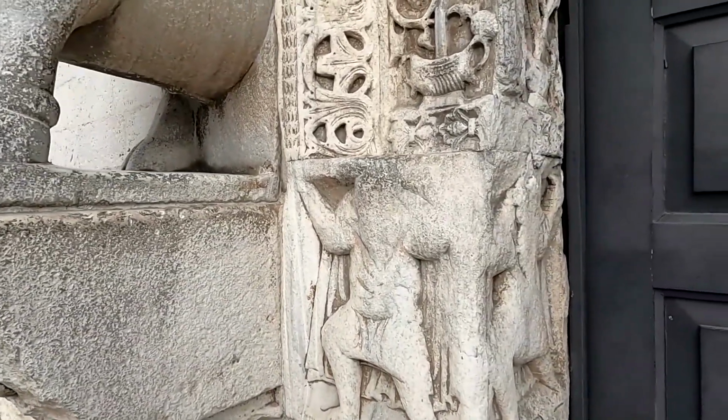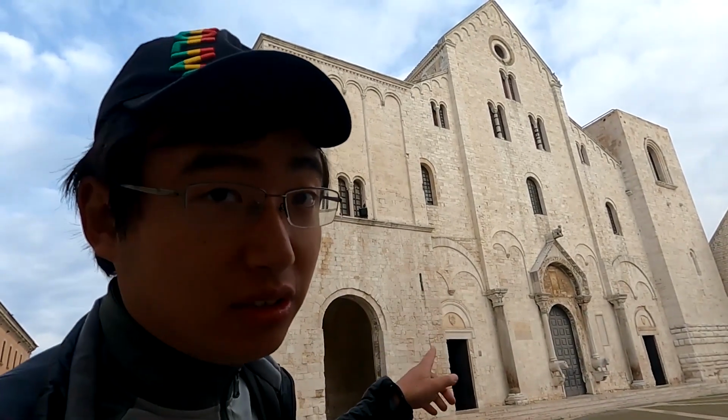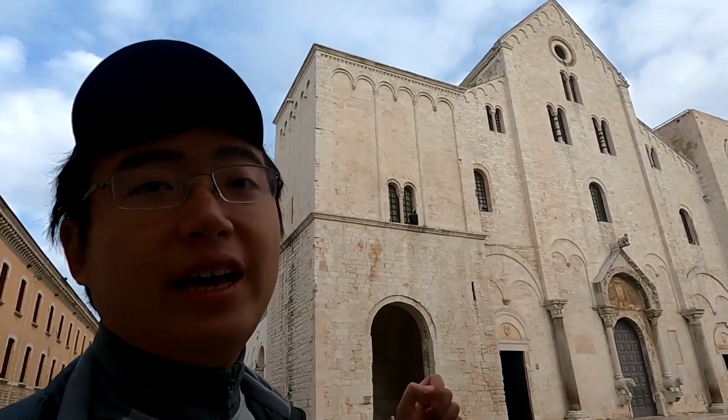The church was originally built to house a relic from Saint Nicholas the Miracle Worker. Yeah, so basically he is a Russian saint who performed all kinds of miracles for the poor. And then one of his relics was transported by 98 sailors down here into Bari, and then they decided to build this basilica. And inside you can actually see where the relic was housed.